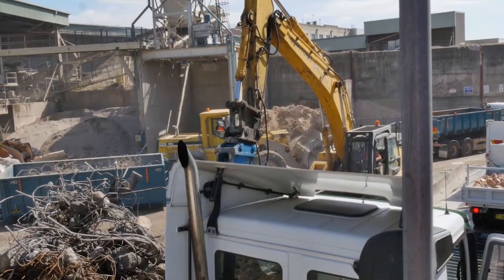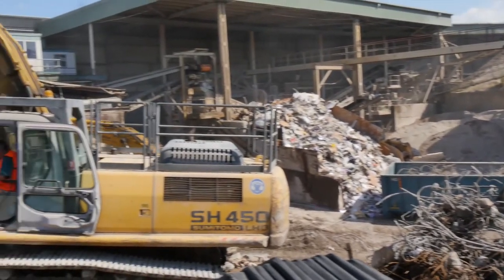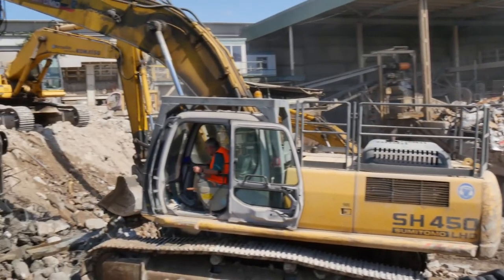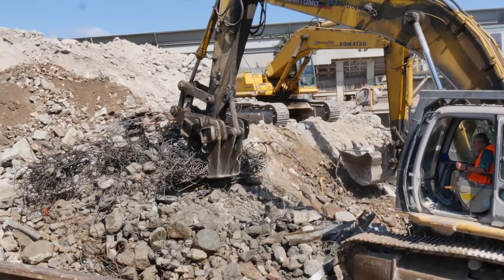When you get a truckload of bricks, I could imagine you have a lot of leftovers, maybe half bricks, bricks that they break, you have mortar. Is it a waste product, or again, do you try to do something with it?